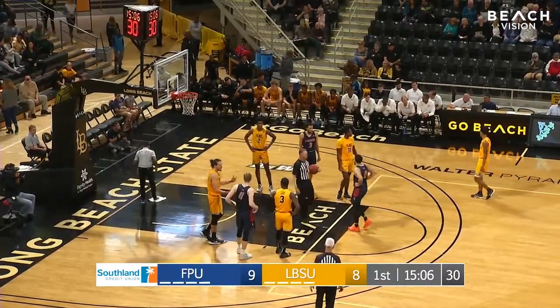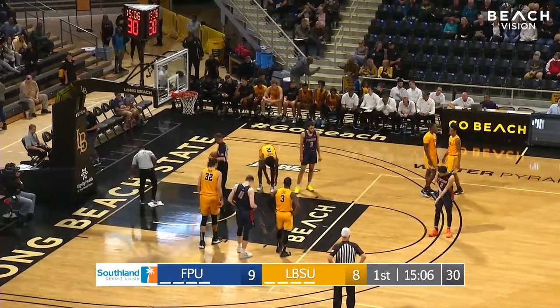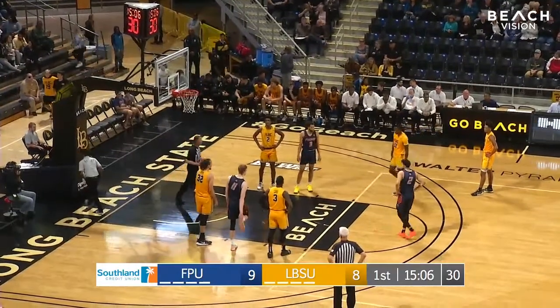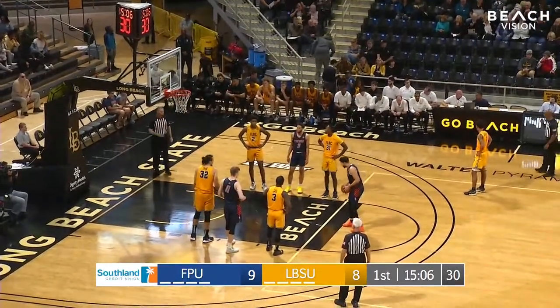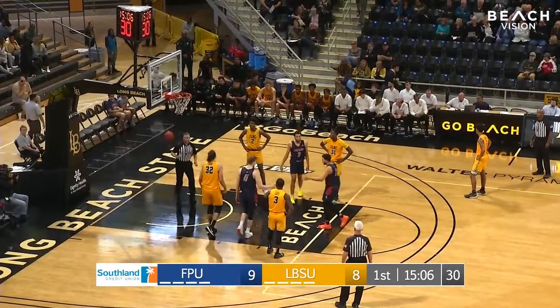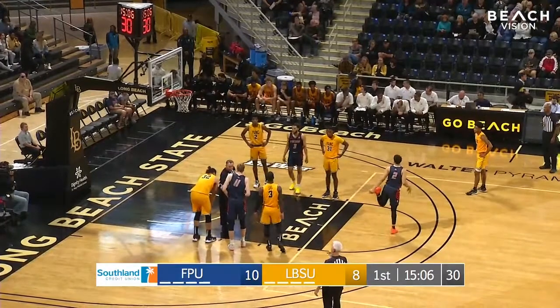Sunbirds 9, Long Beach State 8, 15 minutes, 6 seconds to play in the first half. Long Beach State, going back to last year, has been plagued by slow starts at home. And they started slow against USD in their first home game. It ended up being a 12-point win. They've started slow here tonight as the first free throw from Hill is good.